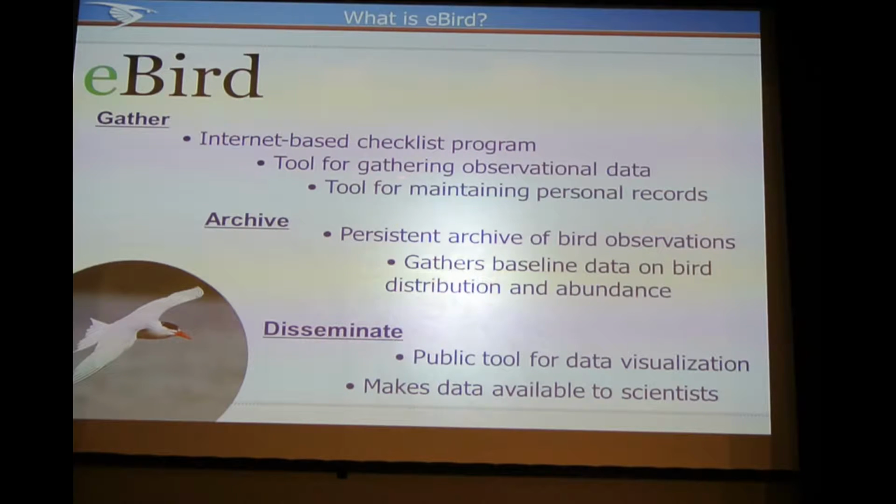Because you're doing it as part of an account that you have, it keeps track of all of your bird observations. So it's a way to gather all of these observational data and maintain your personal records. As much data as you put into eBird, it will keep track of it for you and organize it in some really nice ways that I'll show you in a few minutes.